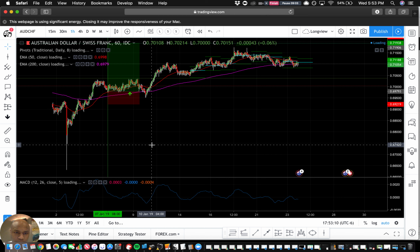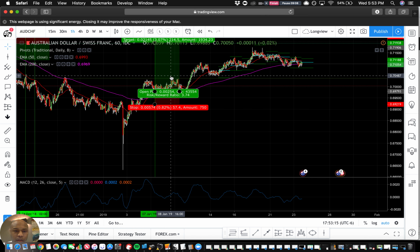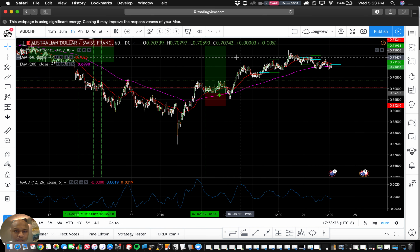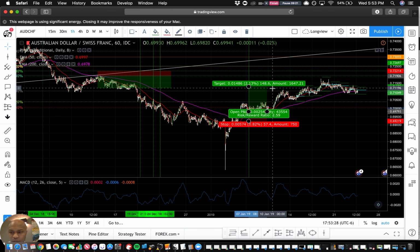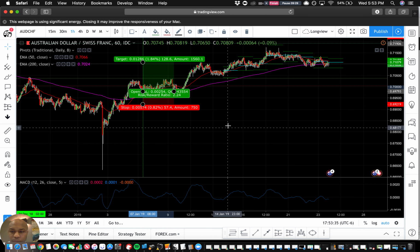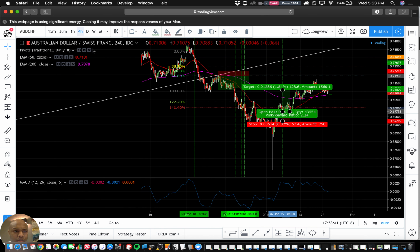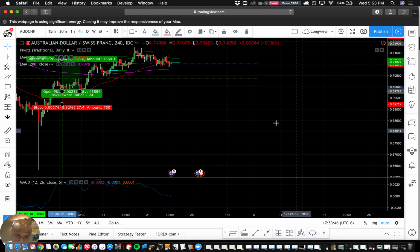AUD CHF, we've been in this for a while. I told you that I was aiming at 618. This was back on the 8th, so this is a long trade. Probably not going to happen. Looks like we got some exhaustion up here, so maybe lower this down. So this is about where we're at, 2% on this, which is fine, whatever. Yeah, I'm out on this. This isn't showing signs of something worth holding on to.